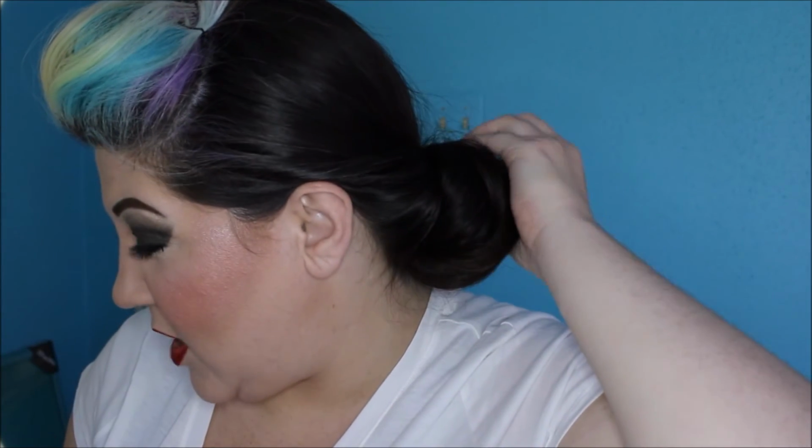Gotten many compliments on this before, and this is the messier version. Of course, you can always put gel or shaping lotion to make it a little sleeker, and of course pin it down if you don't want that to happen. I just tucked mine in. My bangs are doing funny things because there's no product in them.